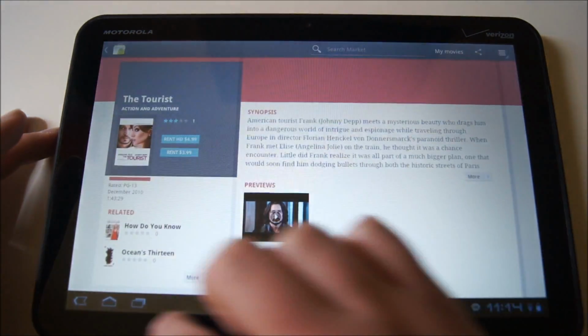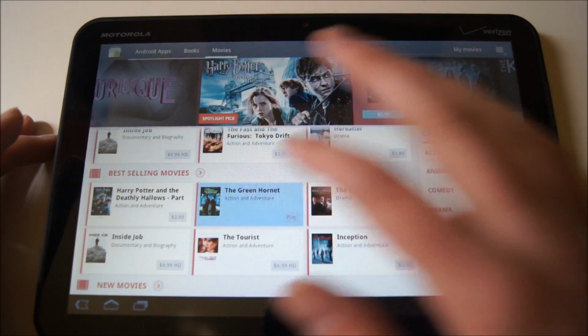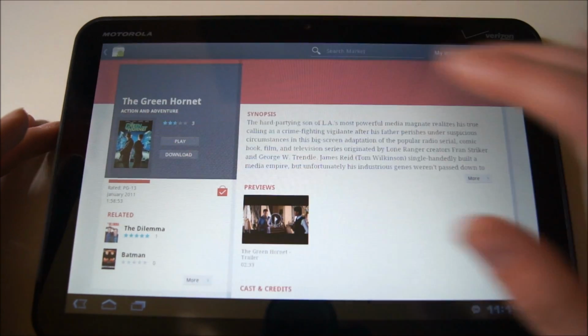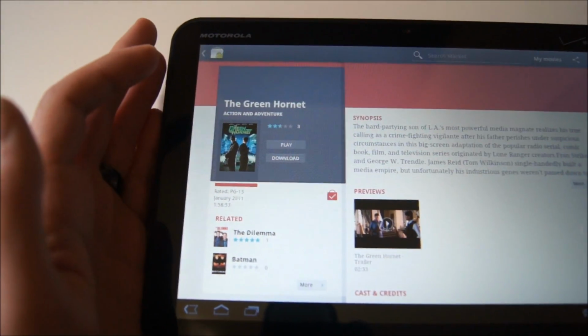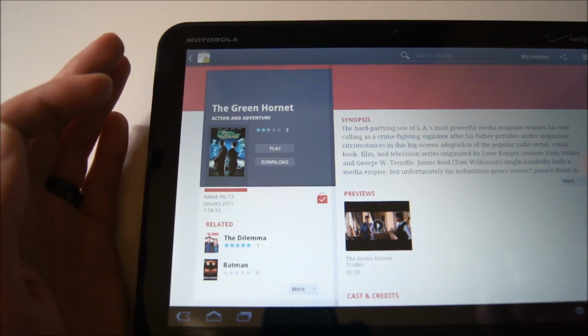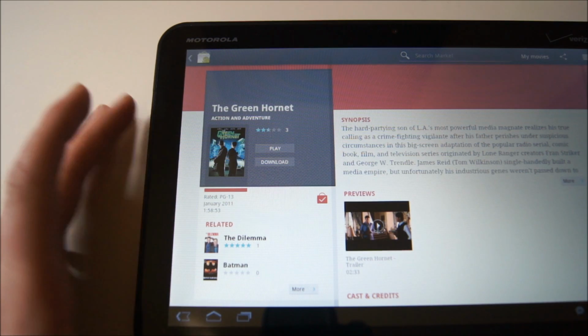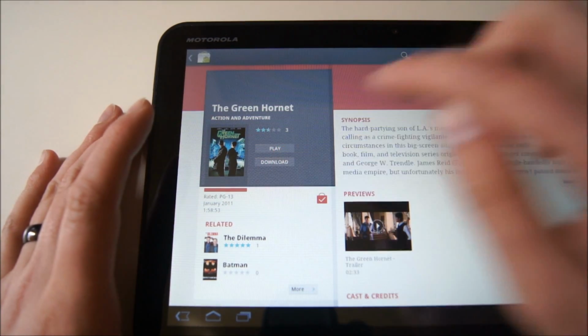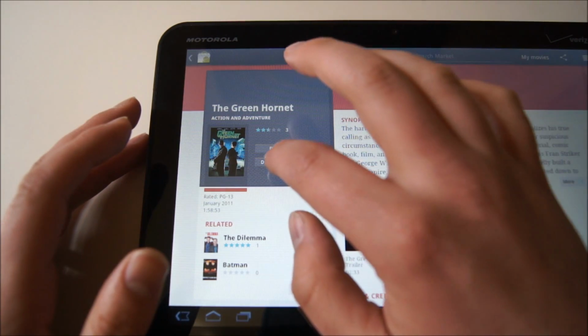So that's preview. Now I've actually rented a movie. I rented The Green Hornet, so I'll show you a couple things around that. I went in and clicked rent and I did the HD version. Once you do that though, you get two options afterwards that say play and download. Okay, so if I hit play, it'll pop up my movie player and it'll stream it, and I can watch it. I can also hit download though, and it'll attempt to download it to my device so that I can watch it offline later on.